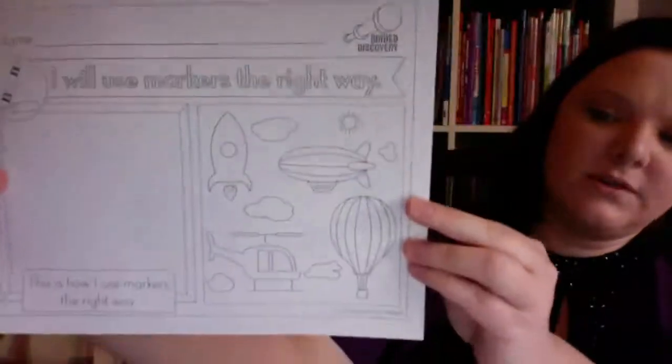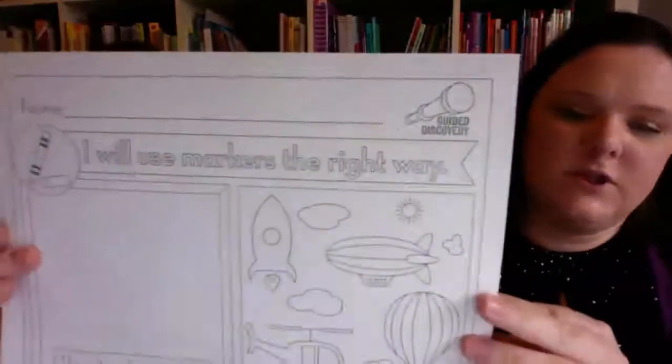But for example, here's a more advanced marker page with those really fun abstract designs down there, I love those. I'm not sure if I have the simplified one handy though. Oh, I do. Here it is. So this is the more simplified version, so you can decide which is best for your class.